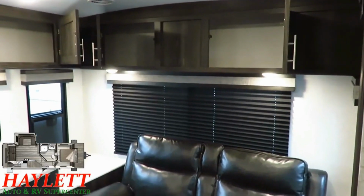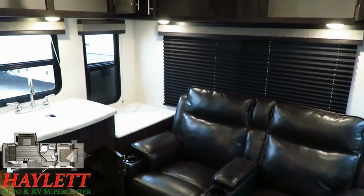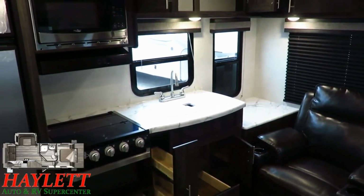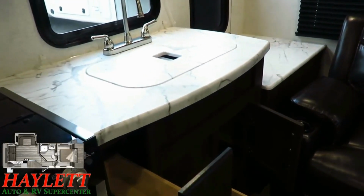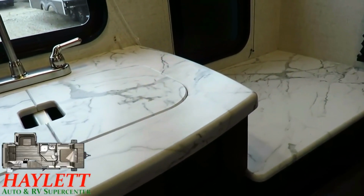Now, again, we've got windows all over the place. They all open for airflow. We have pressed membrane countertops. Not just the kitchen counter, but the bathroom counter and even the dining tabletop that we've seen, they all have this sealed edge pressed membrane material right here so that if you do happen to spill a drink or splash some water, no sweat.